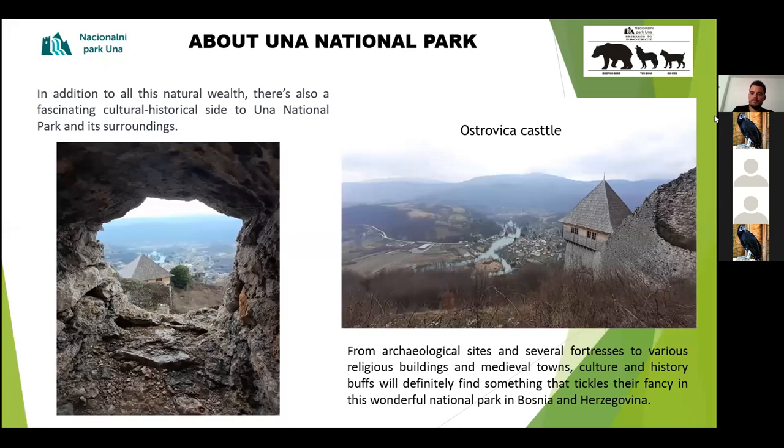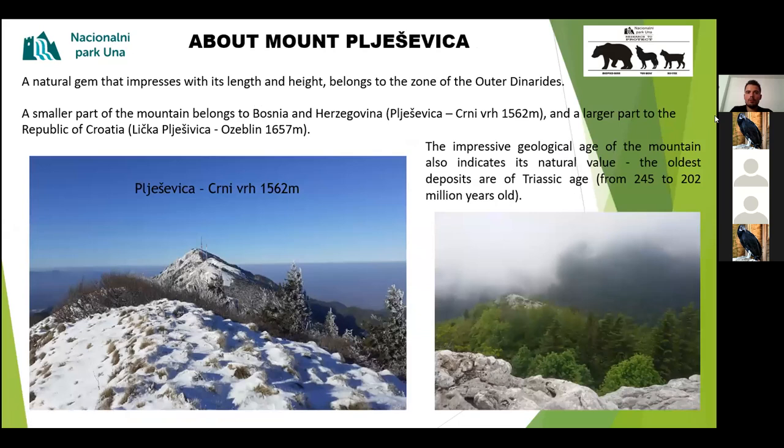Now we're going to talk about Mount Plješevica, which is the other aspect of our work. We work with large carnivores on Mount Plješevica and also in the national park. Mount Plješevica is a natural gem that impresses with its length and its heights, and it belongs to the zone of the Dinarides. It's a rocky mountain system. And we have a mountain that stretches across two countries, Bosnia and neighboring Croatia.